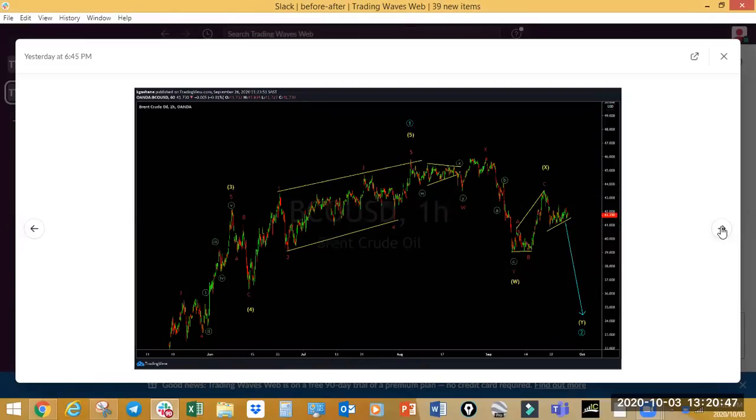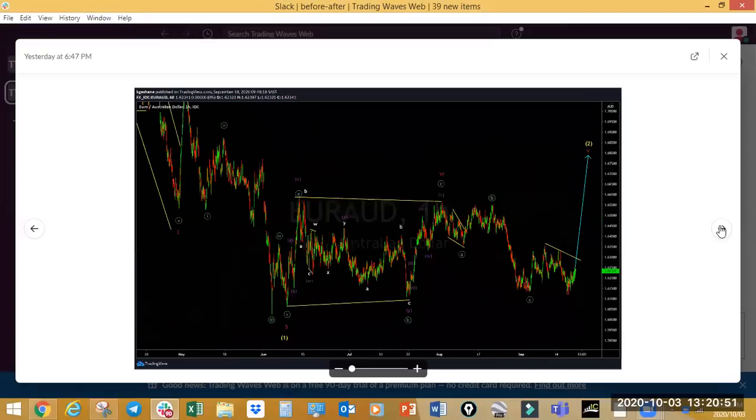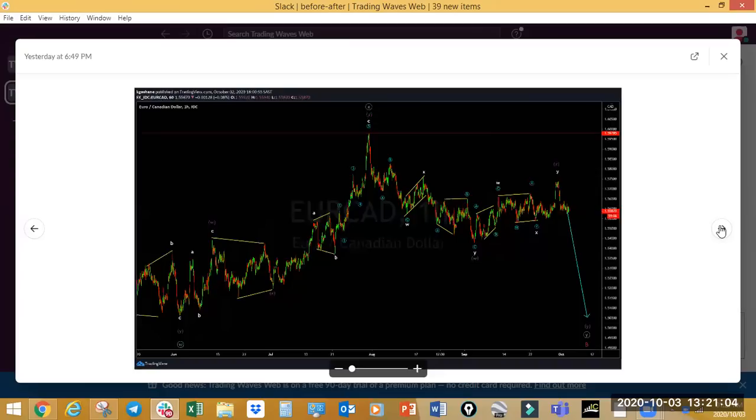Brent crude. Last week, this is now showing you the entry here, how this one has dropped. This one is coming up again for the second time. This is now EURAUD, the latest chart on EURAUD. Let's go to this week. Right now, we are on the latest ones for this week.